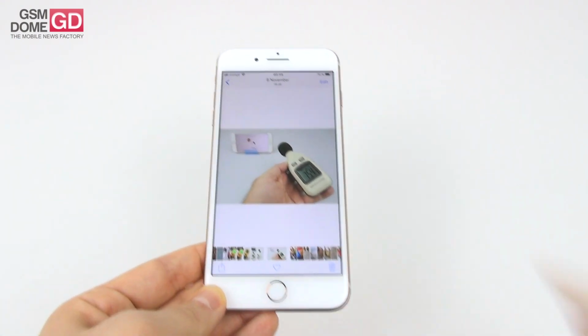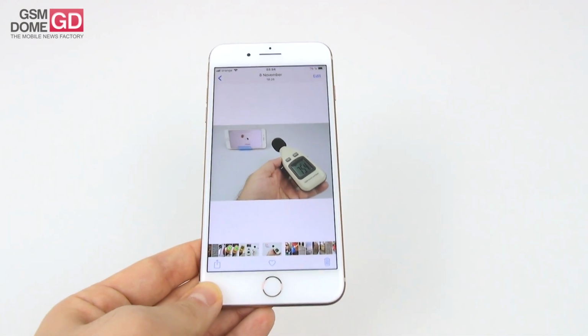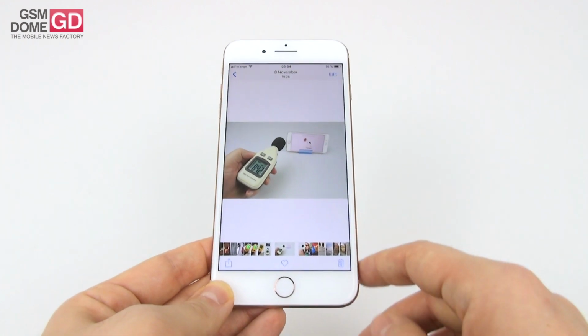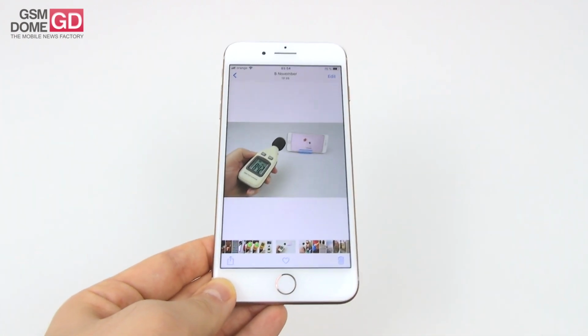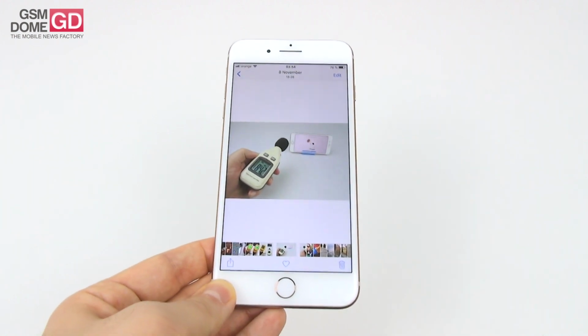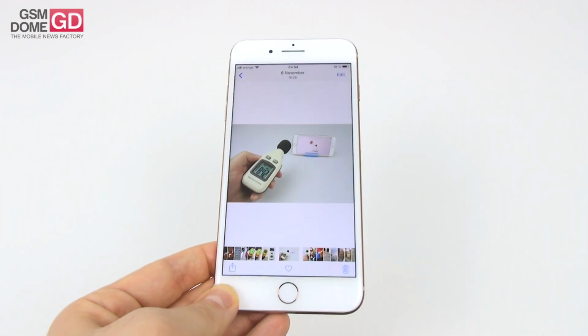So if you're testing the earpiece sound, 75.4 decibels. If you're testing the bottom speaker, 84.2 decibels. These are achieved using a special acoustic sample. They're superior to the Xiaomi Mi 6 and the Google Pixel XL. They're inferior to the LG G5 and the Asus Zenfone 4.